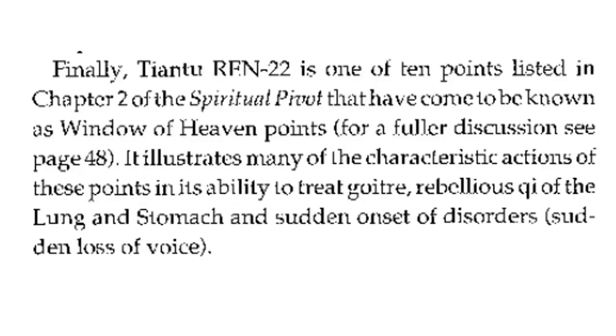Finally, REN 22 is one of 10 points listed in Chapter 2 of the Spiritual Pivot that have come to be known as Window of Heaven points. For a fuller discussion, you can check that page. It illustrates many of the characteristic actions of these points in its ability to treat goiter, rebellious chi of the lungs and stomach, and sudden onset of disorders, such as sudden loss of voice.